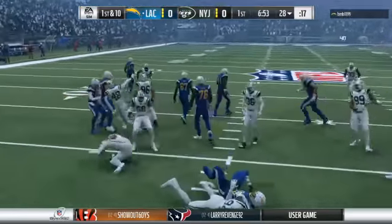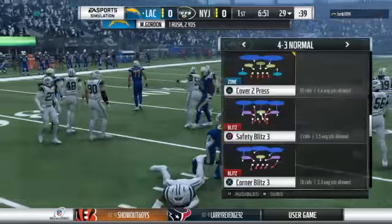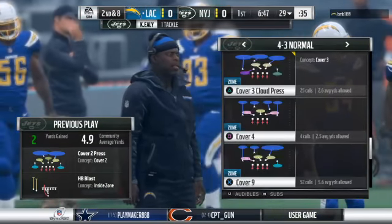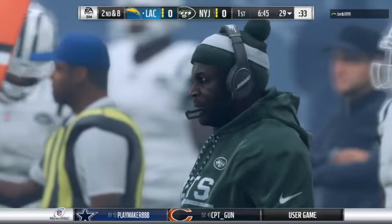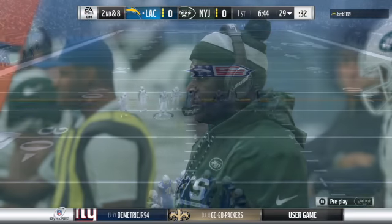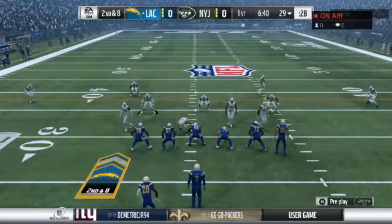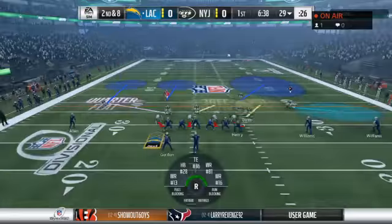First carry for Melvin Gordon. And just a short gain that time as they're able to get him down. Give him a couple on the carry there. 2nd and 8. Well, he was looking for some running room, and there wasn't a whole lot of it on that play. I think he was lucky to get a couple of yards out of it, because those defenders were rallying to the football pretty quickly.